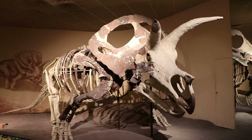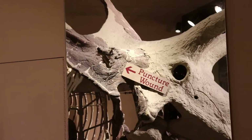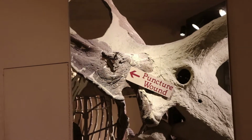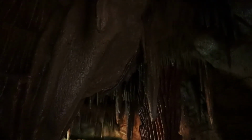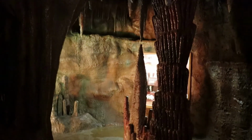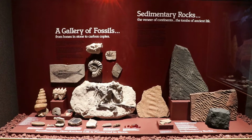Now entering the dinosaur exhibit, there's a Triceratops skeleton. You can see a puncture wound in its skull, probably due to another dinosaur. There's a bunch of minerals. The exhibit continues through a reproduced cave. There's some sedimentary rock with fossils, as well as some other animal fossils.